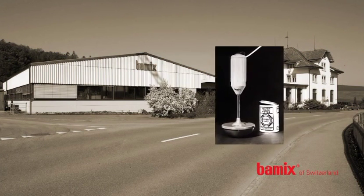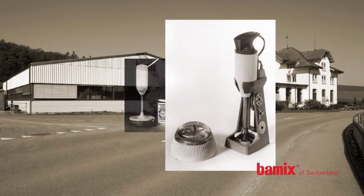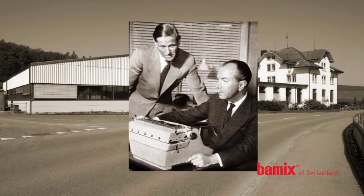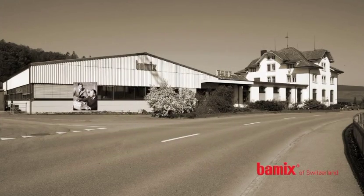In 2004, this ingenious Swiss invention celebrated its 50th anniversary. The name is derived from the French expression battre et mixer, beat and mix. To this day, close attention has always been paid to the details of in-house production. This makes Bamix a technically matured and durable product.